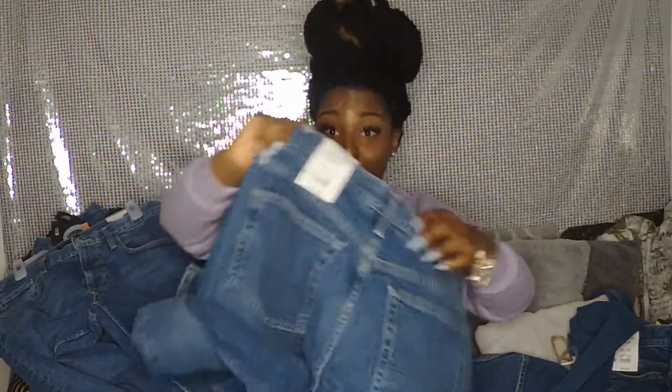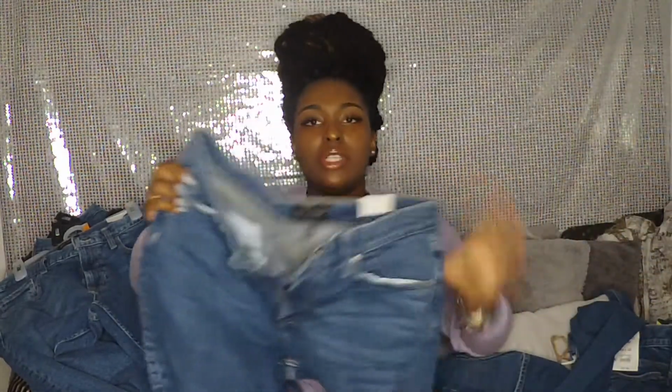These are a 32, 32. Mind you, these are all the same wash, all the same style. But the 32 and the 30s, y'all will see the difference because I'll put it on the screen. The 34, the 32 waist-wise, one is a little bit baggier on me and the other is a little bit looser. And length-wise, I probably like the 32 better because it's longer.